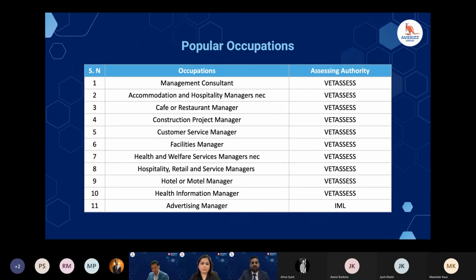I can tell you, I've come across a lot of people who have done their qualification in hospitality, or who are intending to further study, and then they have got a job in a hotel at the level of a manager, or they're aspiring to be a hotel manager. So you obviously can apply with the hospitality qualification, and then seek yourself an assessment in this.